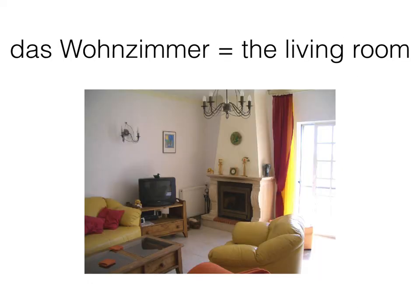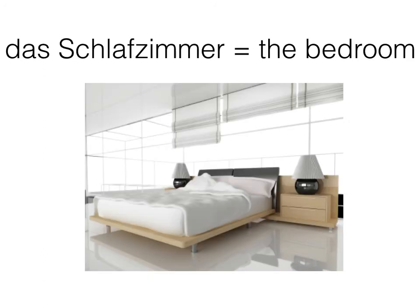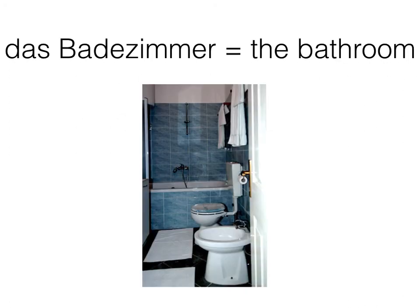Das Wohnzimmer. Das Wohnzimmer is the living room. Das Esszimmer. Das Esszimmer is the dining room. Das Schlafzimmer. Das Schlafzimmer is the bedroom. Das Badezimmer. Das Badezimmer is the bathroom.